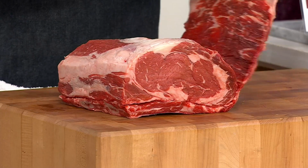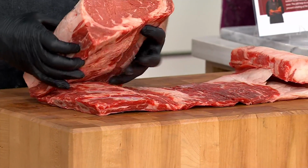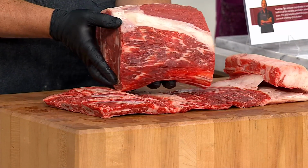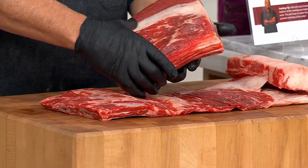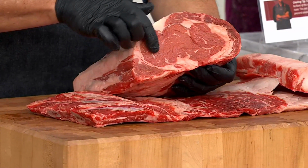We take all this fat cap off of here. We take this off completely of the bone. And you know what you get? You get this beautiful boneless prime rib. This is 6 pounds. You're going to slice from one end to the other because our butchers have completely trimmed it. And as a butcher, this is what I look for.